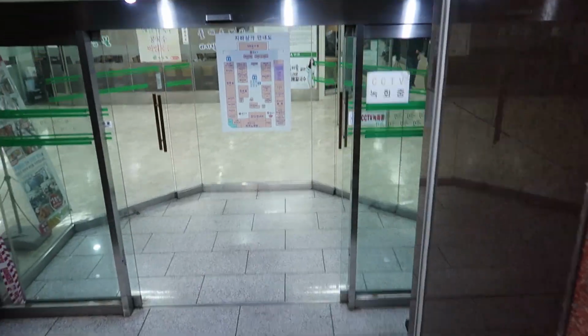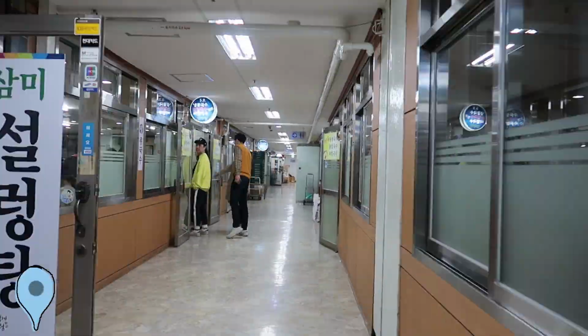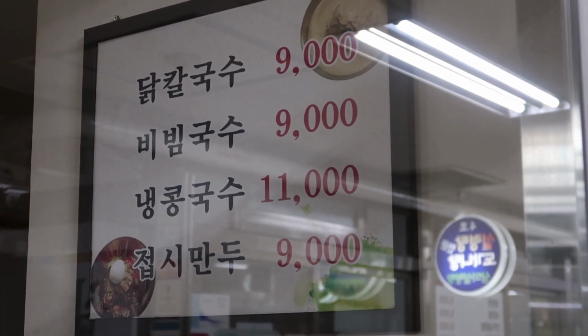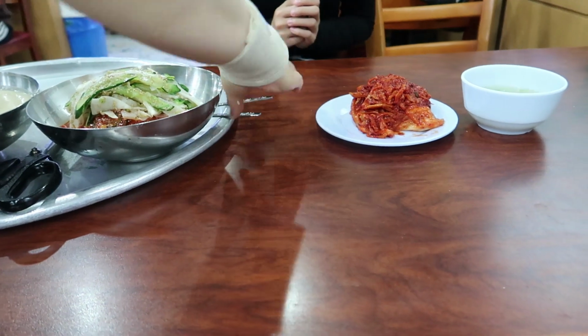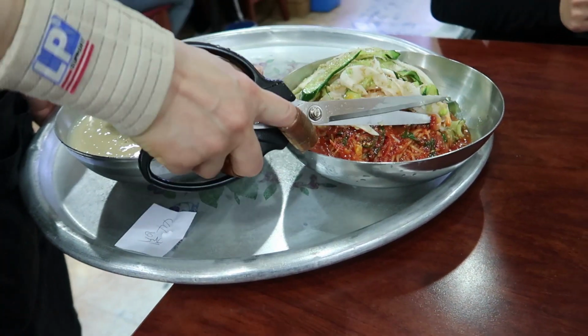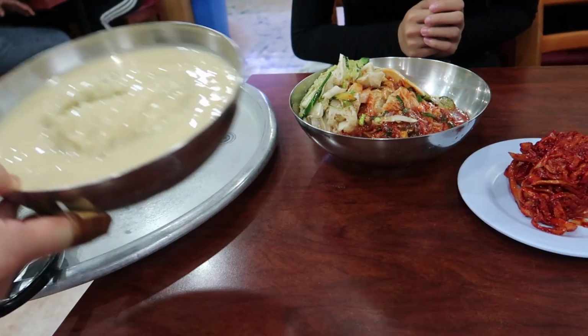Expensive, and it is 3 p.m. but it is still so busy. It's crazy. They're known for the kongguksu, which is soybean which has been blended up and turned into a soup which they pour onto noodles and serve cold. So we're gonna get one of those and a cold spicy noodles because it seems pretty popular here too. I'm really hungry and I'm seriously excited to see what it's like because I can't imagine it at all.